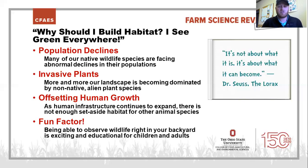Another big reason is a lot of that green that people are seeing out there is invasive. A lot of it's not native. A lot of it's alien species that are out competing our native species. And that's cause for alarm because these species aren't what our native wildlife has evolved and adapted to live with. And so the more and more we transform our landscape into an oriental or an alien non-native landscape, basically, that green landscape could look like a desert to a black-capped chickadee in terms of being able to find food and raise its young.